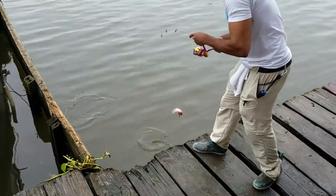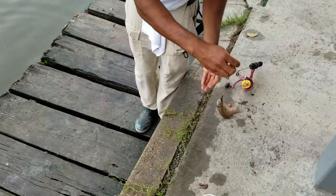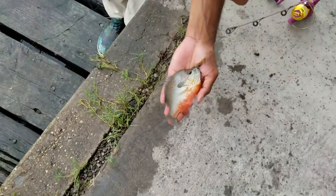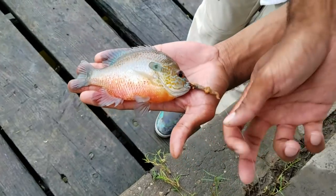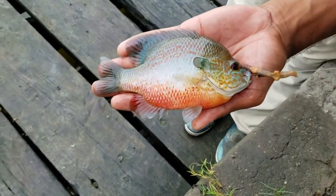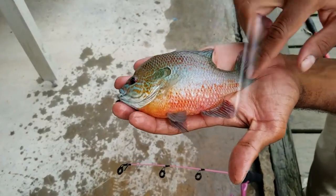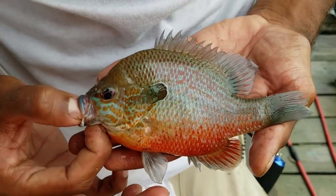Oh, is this it? Oh my God. Check this fish out. This is what we were after. Look at this thing. Get in here, guys. Look at the colors of this sunfish. Look at that. This is absolutely unreal. Check these colors out. Unreal. Check out the colors of this sunfish.